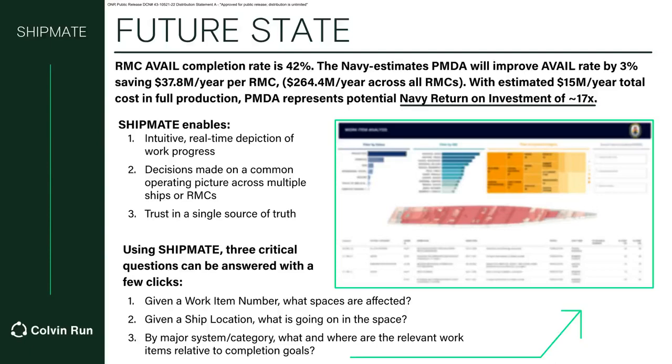With that mission understanding of the current state, Colvin Run focused on key issues to meet PM and SBS needs, including intuitive depictions of work progress, a common operating picture across ships and regional maintenance centers, or RMCs, all built on a single trusted source of truth. We successfully developed the PMDA prototype in MicroStrategy, a leading enterprise analytics software package that answered 3 critical questions with a few clicks instead of needing hours of searching and sifting through emails.